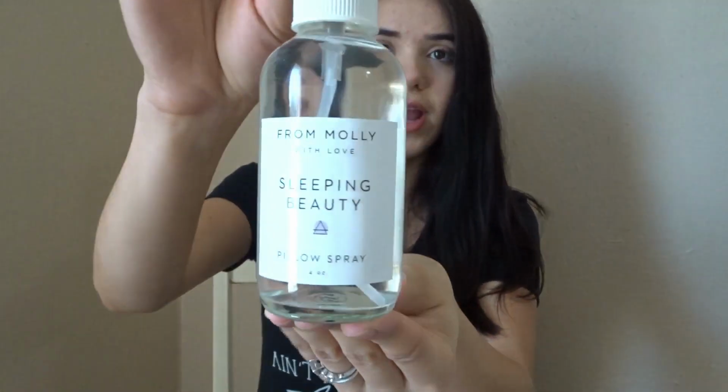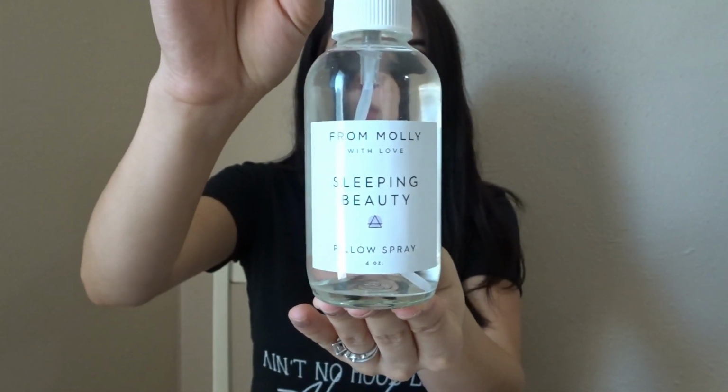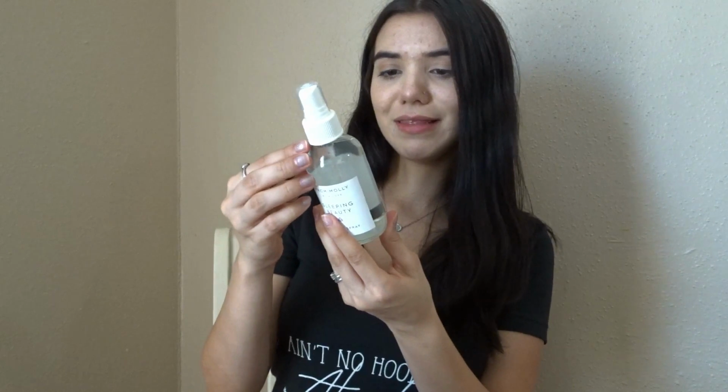Next is this From Molly Sleeping Beauty Pillow Spray. This retails for $17.99, which I think could be fair. I've never used this before, so I don't really know how it works, but it comes in a glass bottle, and it seems cute, something that you see on Target's little shelf or something.